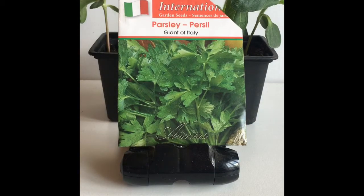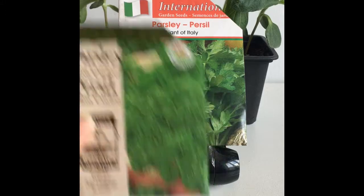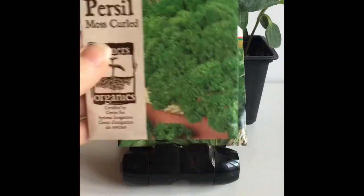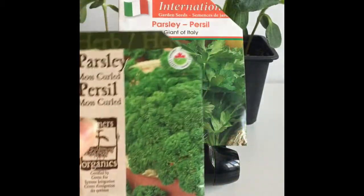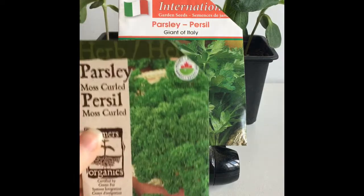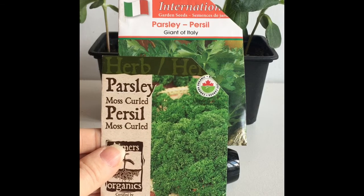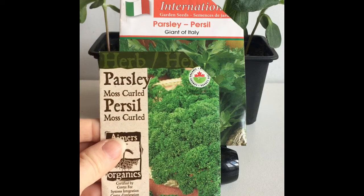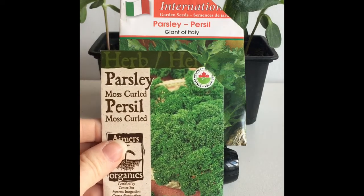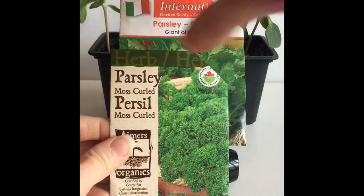Next is parsley. This is giant flat leaf parsley, and then I also grew the moss curled parsley, and this is such an easy, hardy plant to grow. You guys, I should have left it in the ground. I tried to dig it up in fall, and the roots were huge. I was curious to see if it would sustain itself over the winter. But sadly I didn't get that opportunity. So this year I'm going to try to see if it is hardy enough to grow on its own in the coming spring time.